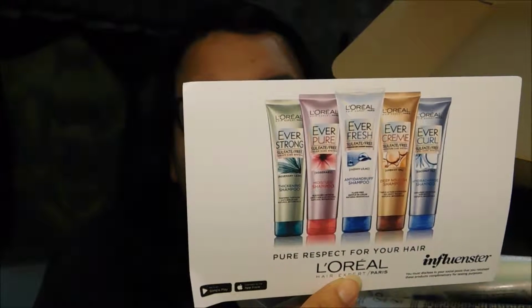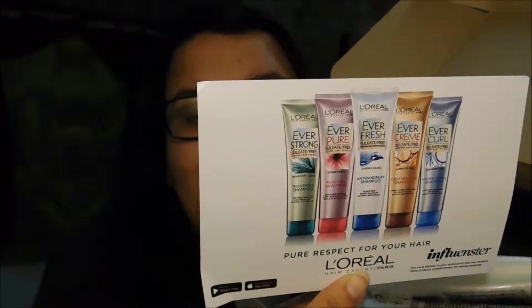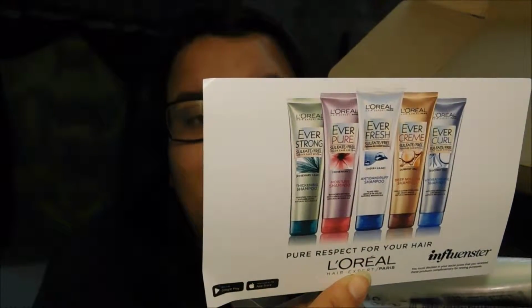Okay, so it's sulfate free. It's supposed to leave you with no visible flakes with regular use. Paraben free, free of harsh salts, and dye free. Okay, here's my thing. What exactly is regular use? Is that like every day or like every other day? Because I know a lot of people try to wash their hair once a week. So either way, real quick, here are the products.